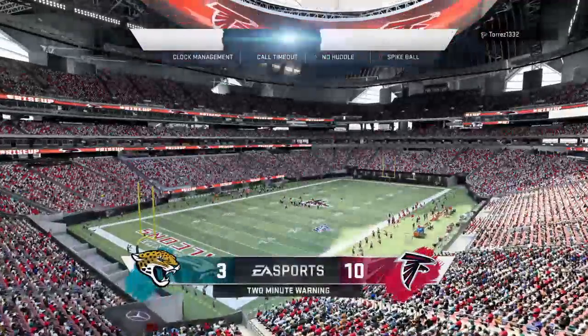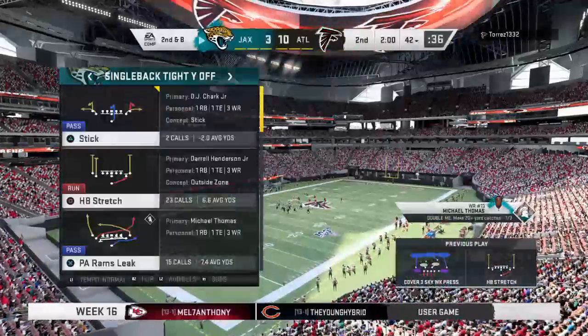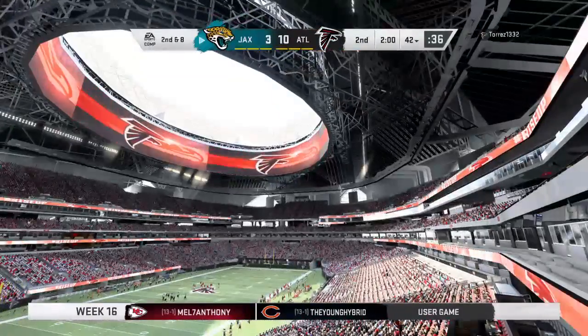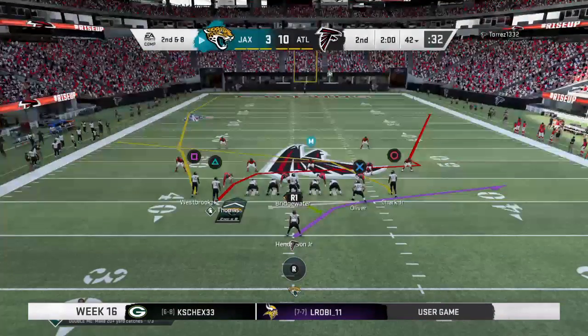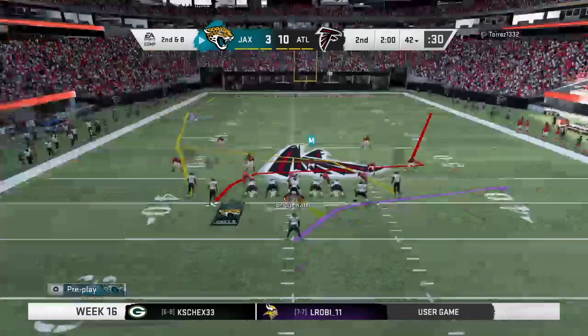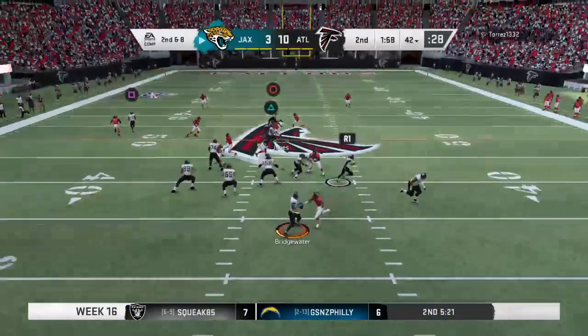Our score 10-3 with 2 minutes remaining in quarter number 2. And we'll remind you that coming up at halftime, we'll join Jonathan Coachman and the gang in Orlando. Coach will have stats and scores from the early games going on here around the NFL.